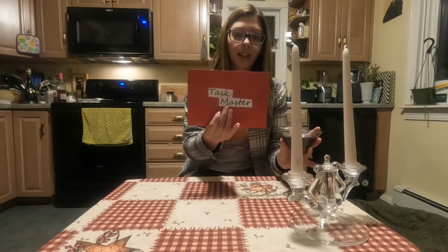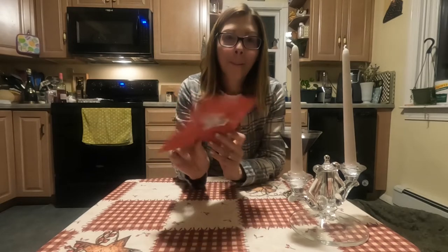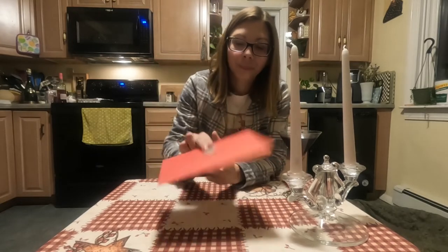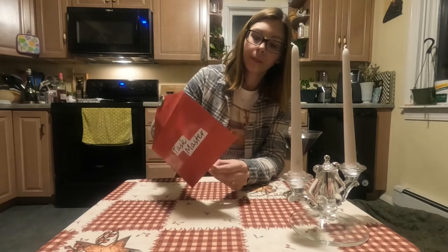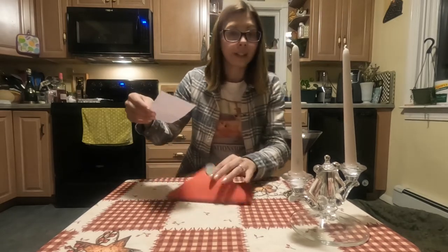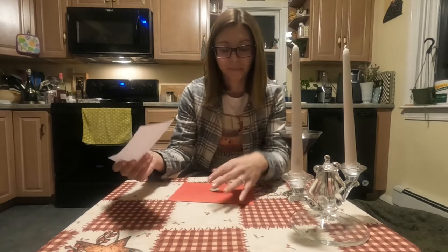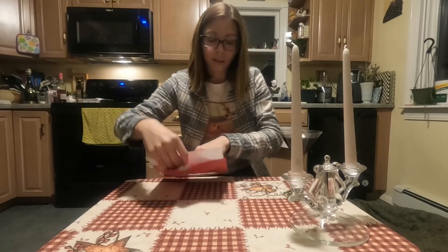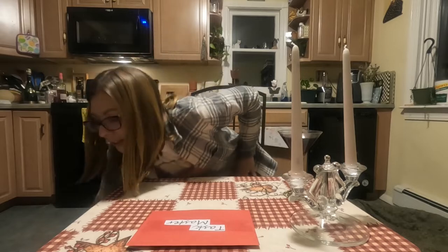Okay, so this is the Taskmaster envelope. We open it up and there's a task inside. You're gonna hear people read the task aloud multiple times. Number 1, identify items in a pillowcase without looking in the pillowcase. Most correctly identified wins. So I'm gonna put that in there. This is the pillowcase.